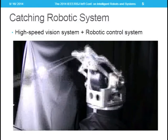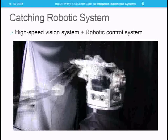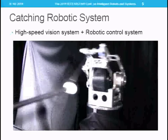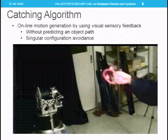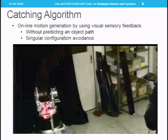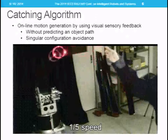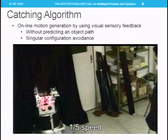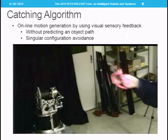The robotic system consists of a high-speed vision system and a robotic control system. By using the visual feedback system, the control strategy generates the arm motion online to catch the torus object. The strategy does not predict an object path and can also avoid a singular configuration.